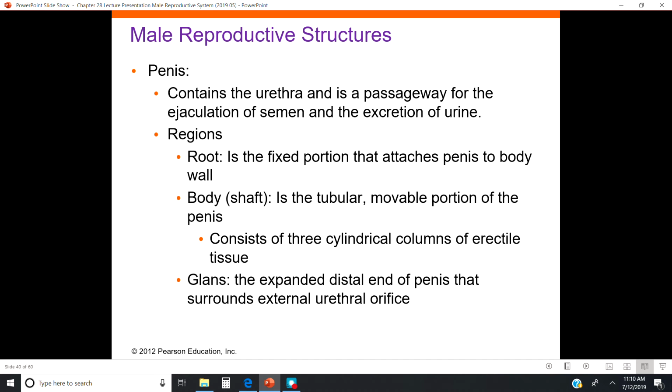And then finally, the glans is the tip of the penis, right? So this is the expanded distal end of the penis. Notice, guys, it's not gland. It is glans, right? There is no D there, so they call that the glans penis.